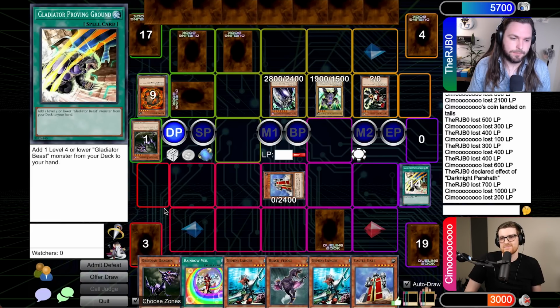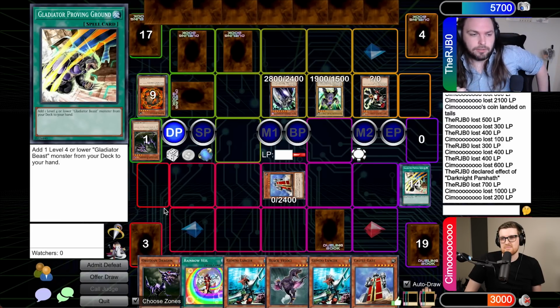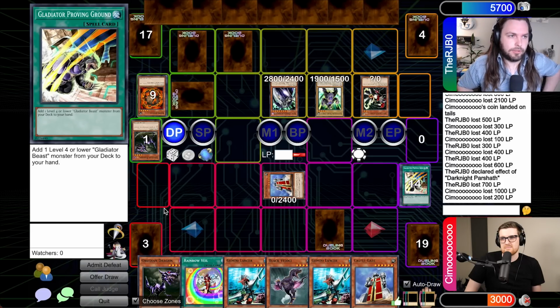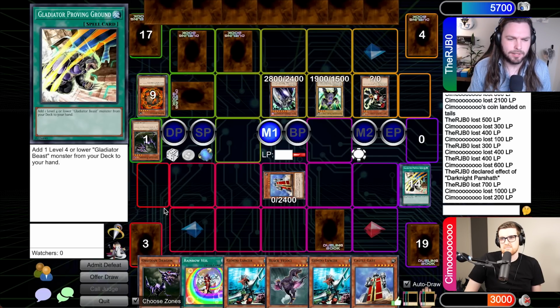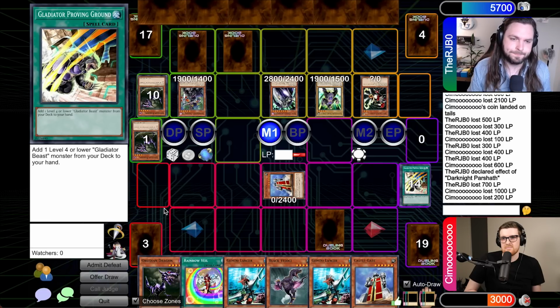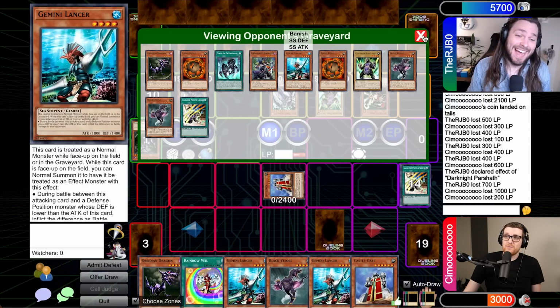Okay, draw for turn. Not the card I want it to be. Is there really any purpose in my... Actually, it's funny. Dark Knight Parshat got me closer to my win condition, so it's not terrible that it happened. I think I might as well. Let's tribute summon Dark Knight Parshat again. You have a second one? Yes.